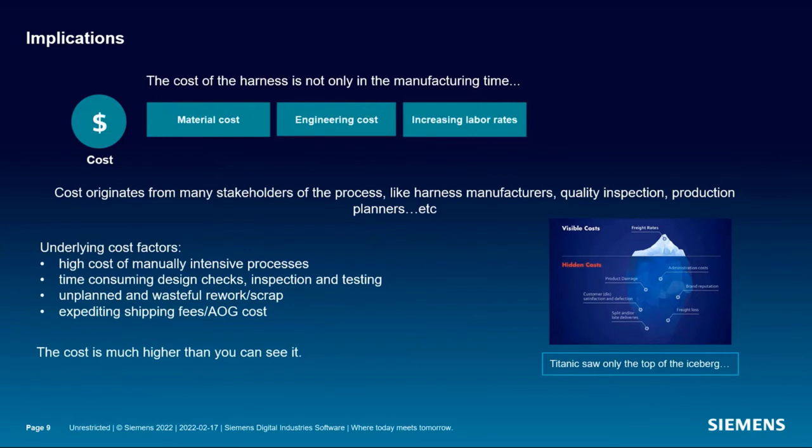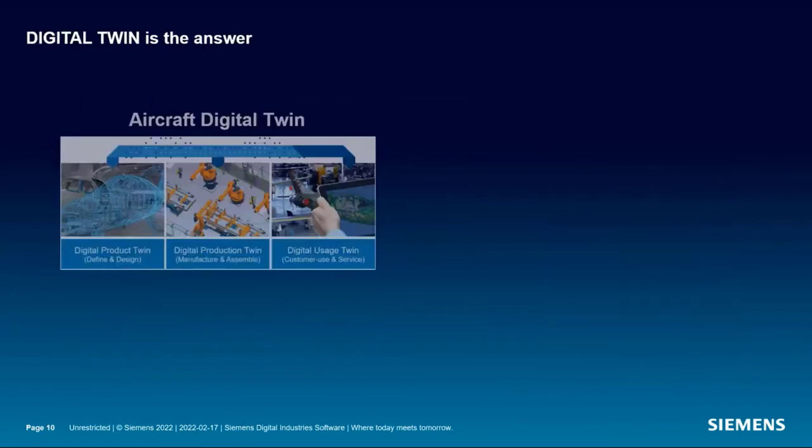Some of the leading companies are turning to digitalization for help. Now we will take a look at the approach. So with the question being, how can we do better? We think at Siemens here that use of a digital twin is part of the answer.